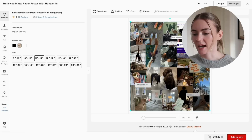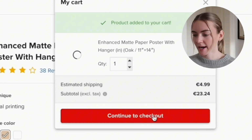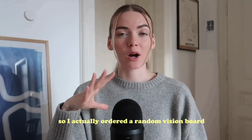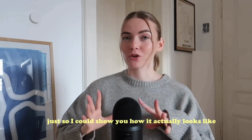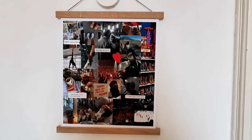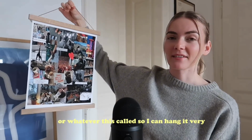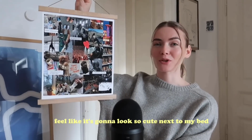I'm going to click add to cart, and then we will check out. And then you will get a really, really nice vision board. I actually ordered a random vision board. It's not this exact one because I wanted to make it better, just so I could show you how it actually looks. This is her. It's so cute. It's really, really good quality. It's very clear, and I love the wood and the nice little string, or whatever this is called, so I can hang it very easily. I feel like this is going to look so cute next to my bed.